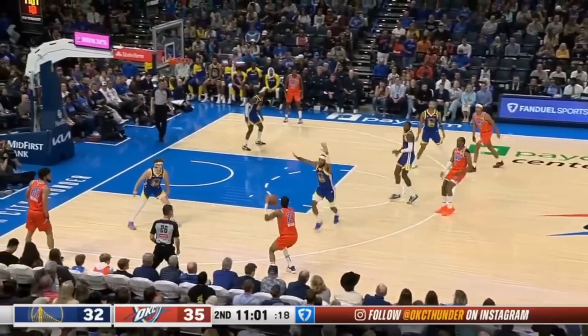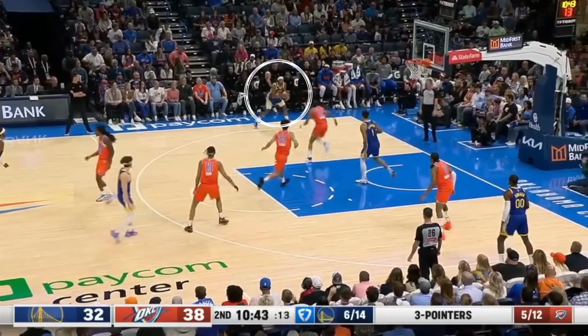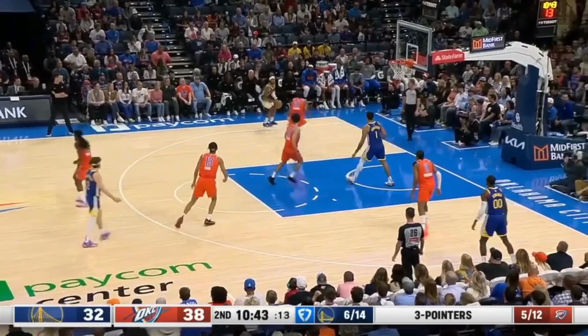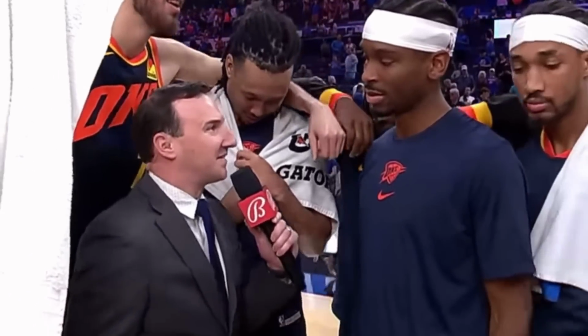The OKC Thunder were also knocking down 3-point shots of their own, and it was just a back and forth. And even Moses Moody got into the action, spacing the floor out and nailing the wide open 3. But the main topic before this game was trash talk, and Draymond Green said something so crazy, and it got this OKC Thunder team riled up.